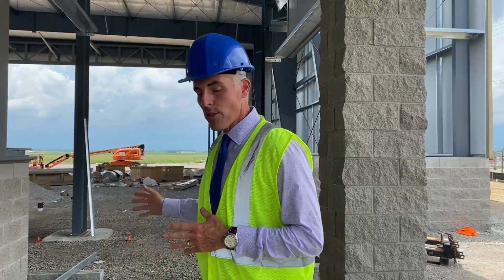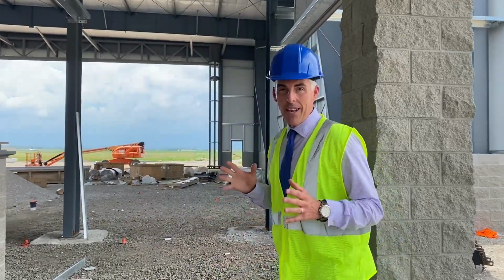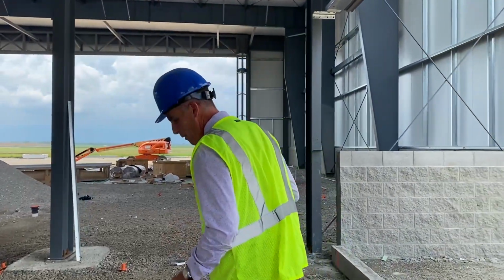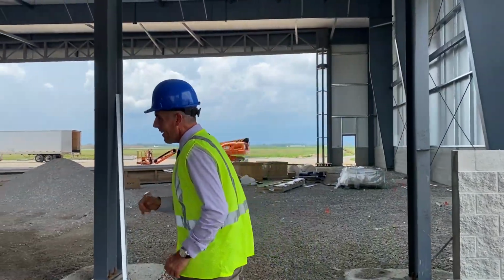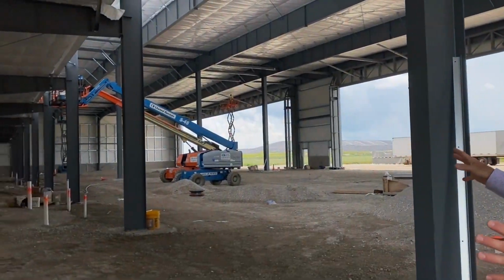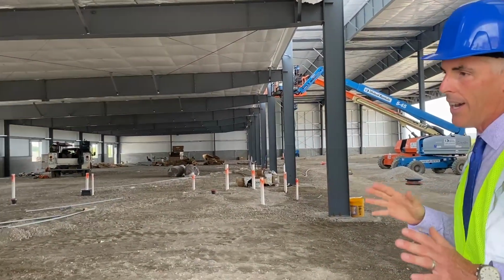As we go through the front door here, quite a bit has changed since we last did our walkthrough. I'm gonna just come around the corner here. As usual, there's a lot going on. There's a lot of construction going on, so we're gonna stay safe and kind of stay back.